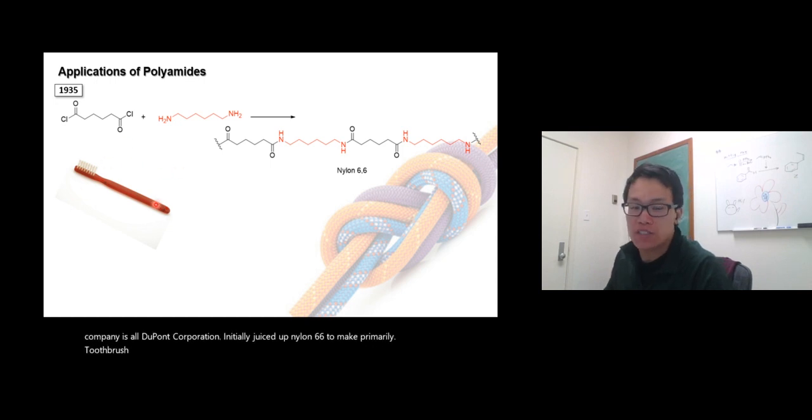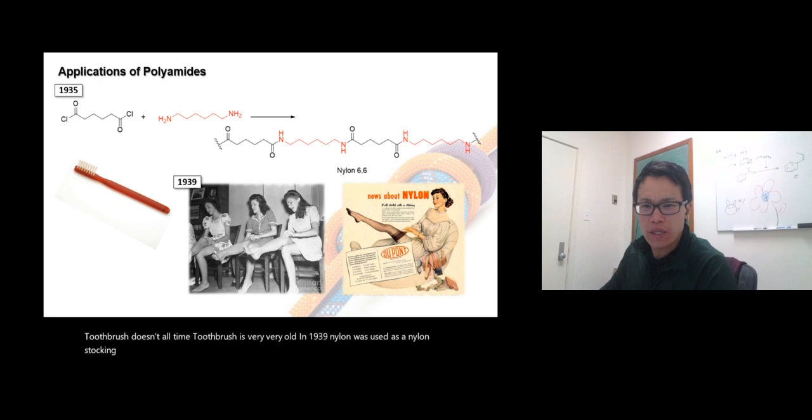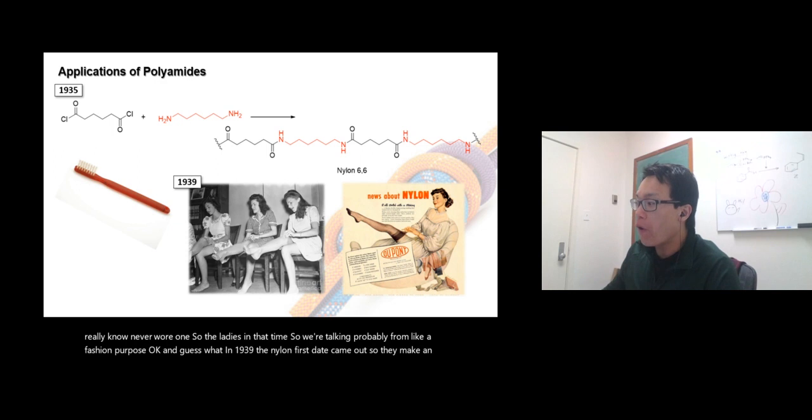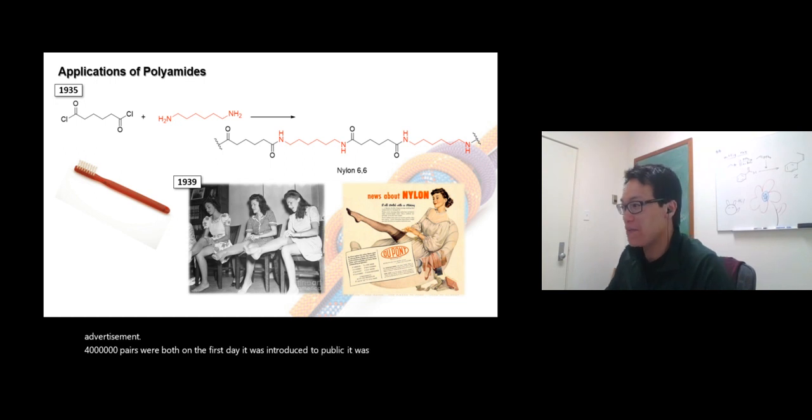That's an all-time toothbrush. It's very, very old. Okay. In 1939, nylon was used as nylon stockings, and I don't think anyone wears stockings anymore. Maybe on occasion. I don't really know. Never wore one. So the ladies at that time wore stockings probably for fashion purposes. Okay, and guess what? In 1939, on the first day the nylon came out, they made an advertisement. 4 million pairs were bought on the first day it was introduced to the public. It was a hit in 1939, right?